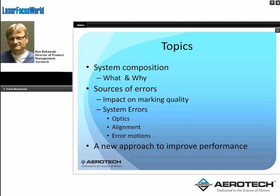There are some first-order error measurements we can use to categorize scanner performance and combine these values with our system-level calculations. At the close of the presentation, I will discuss a different approach to improving applications that must create long, continuous patterns whose size exceeds the field of view of the scanner.